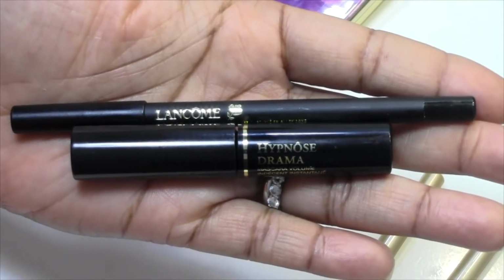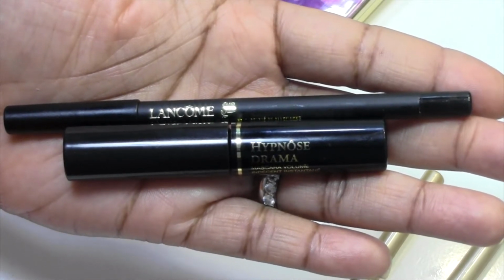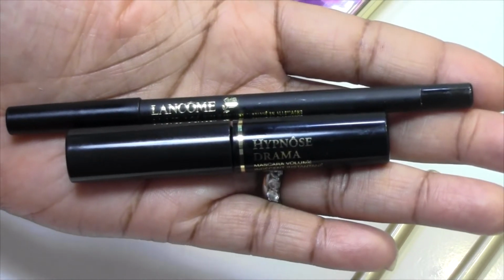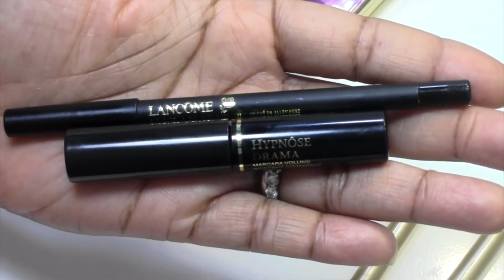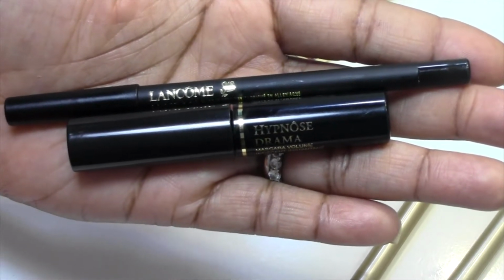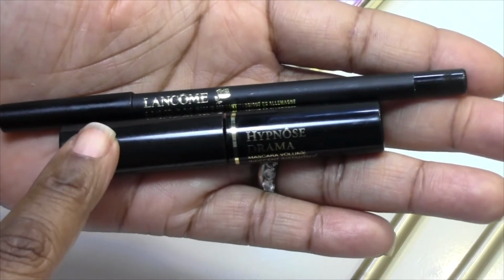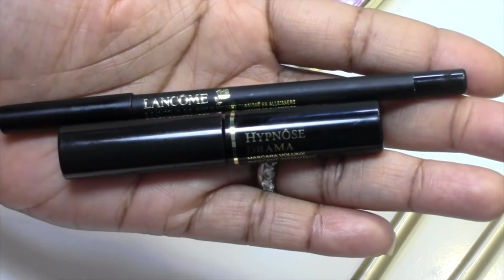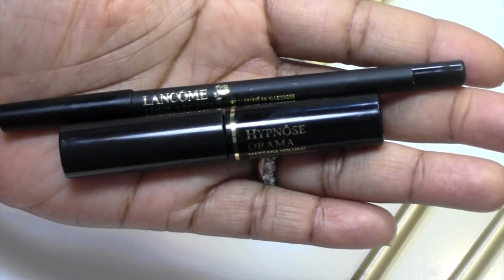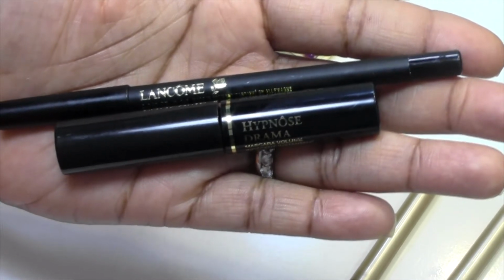So for my eyes, I really haven't decided if I'm going to go smoky, smoldering, or if I'm going to go clean, precise black eyeliner. I'm just going to leave it up to my mood the evening I'm putting on my makeup. But what I am going to wear for my mascara and my eyeliner, both of these products are by Lancome. This is the Hypnose Drama Mascara. OMG, I get why everybody is adoring the Hypnose Lancome mascara. I get it. I truly get it.